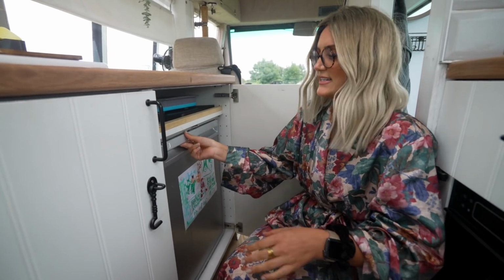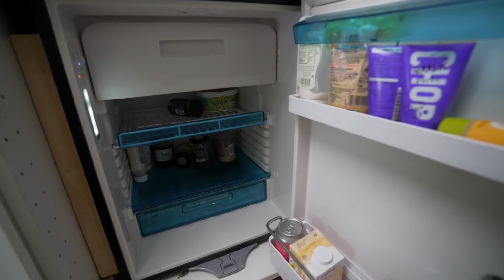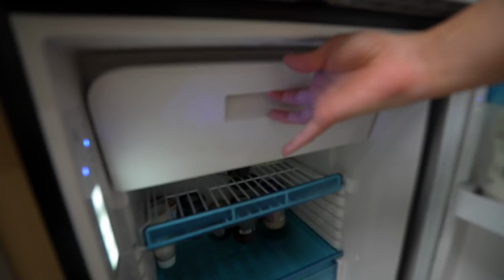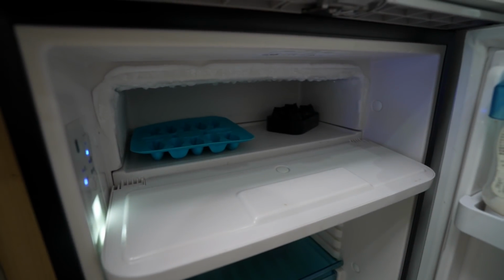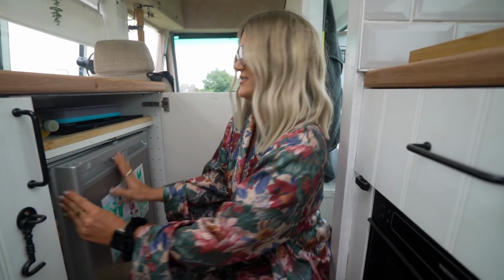We've got an 80 litre Dometic fridge, which is a great size for us, and it also comes with a freezer. So when you're having margaritas and friends over, you can have cold drinks, and you can put ice lollies in there if you're big kids like us.